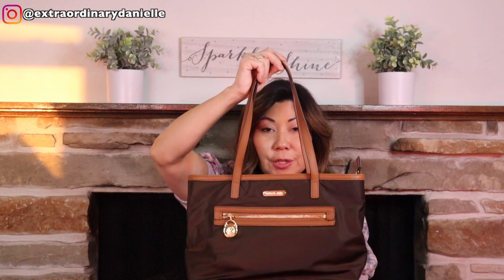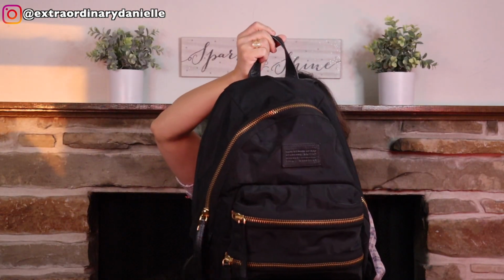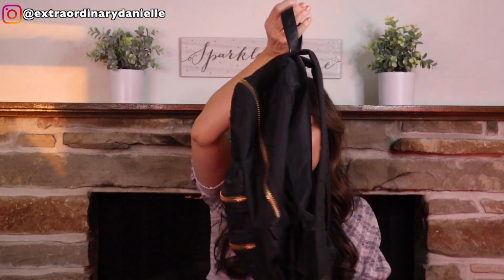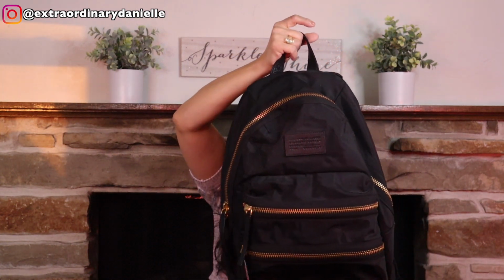But overall, I do think this is a very cute little tote bag. I have one backpack to share with you, and that is this backpack by Marc Jacobs. It is a Marc by Marc Jacobs backpack, and as you can see, it's got the gold hardware and it's just all black. I like the zip pockets, and I like that it is sizable and roomy, but not too big.